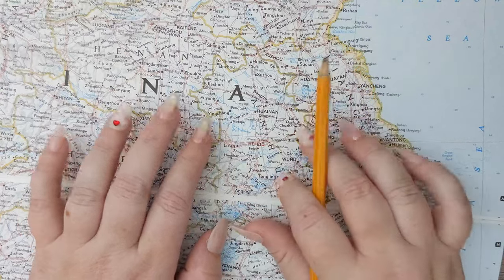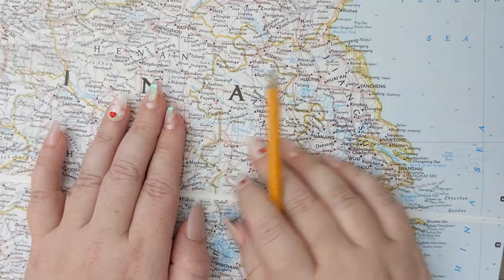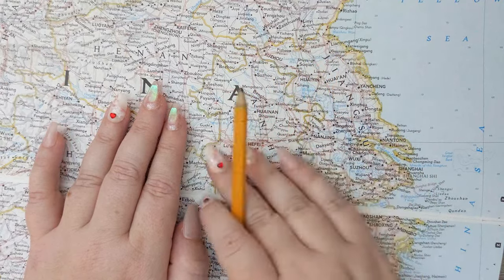Of course, there were many different canals, not just the Grand Canal that we read about, but many canals in the north built extensively throughout the history here to help the farmers here to grow their rice and various crops.